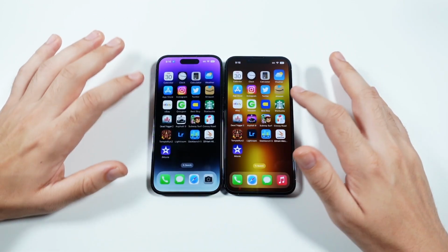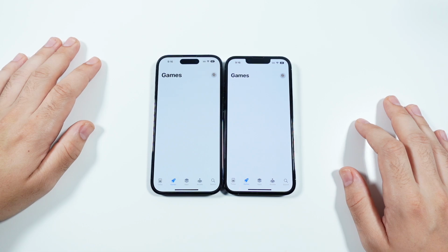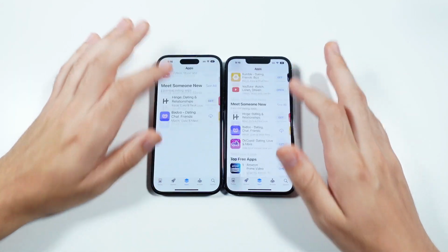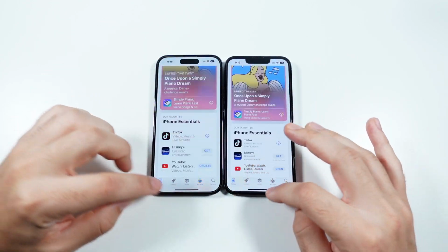iPhone 13 Pro first on that one. App Store. You can see both of them the same there. We'll hit games. A little bit faster on the right. Apps. Basically, that is going to be the left. And you can see, just depending on how fast you tap the application, it might be nearly identical.